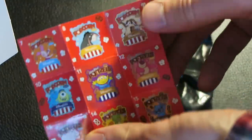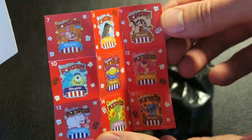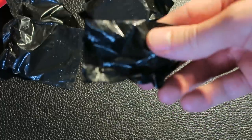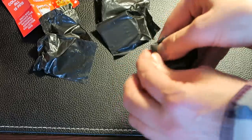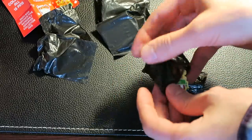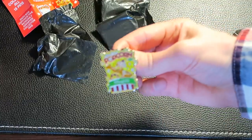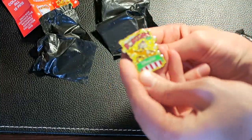Cool. So there's your little checklist. Very neat. All right, first bag. Here we go. Who's it gonna be? Give me a Baymax. All right, we got Tigger right off the rip. Very nice looking pin.